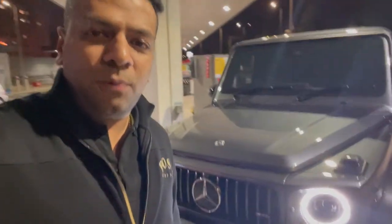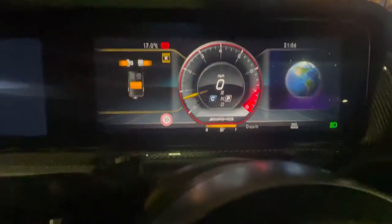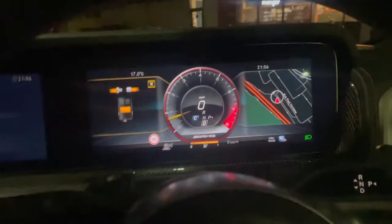So I'm returning to London tomorrow morning, and still there's no fuel in London, so I've been requested to refuel the car fully, so that's what I've done. Tomorrow early morning, 5 o'clock, is my departure to London. My car is fully loaded with fuel. There you can see it's a full tank, and we're ready to rock and roll to London tomorrow morning.